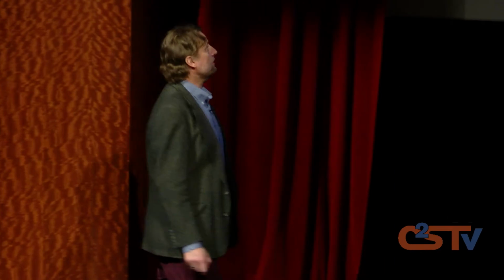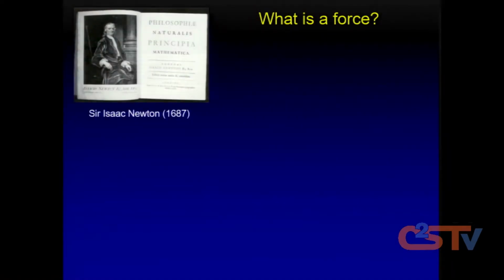And this question was more than 330 years ago answered by Sir Isaac Newton, who wrote about this in his famous oeuvre, which is called Philosophiae Naturalis Principia Mathematica. And he discovered that a force is always present when objects are accelerated. So whenever you apply a force to an object, you accelerate it. And if you want, that is a signature of when a force is actually present.